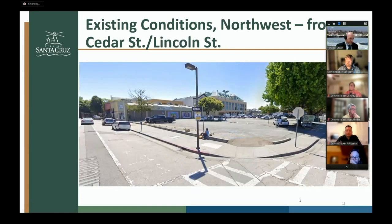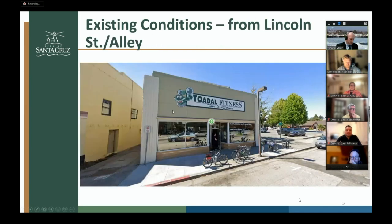This slide presents a view of the project site as seen from its northwest corner at the intersection of Cedar Street and Lincoln Street. The existing Total Fitness building at 113 Lincoln Street is visible here. Again, visible in this slide is a view of the concrete block commercial building located at 113 Lincoln Street, which is currently occupied by Total Fitness, a body fitness studio. The adjacent alley and public right-of-way additionally appear here.